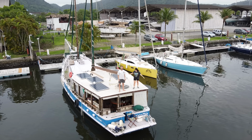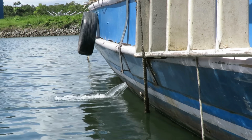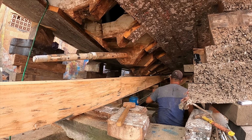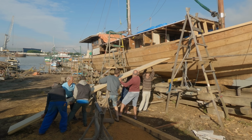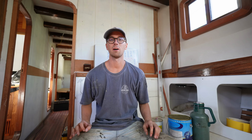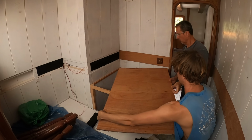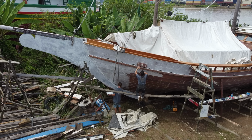Hey, we are Ben and MP, and 2.5 years ago, we bought a sinking, rotten, wooden boat that we are rebuilding completely with the help of an amazing team of traditional craftsmen. Right now, we are reaching a point where we cannot wait to make her our home, so we are doing everything we can to get her ready inside and out.